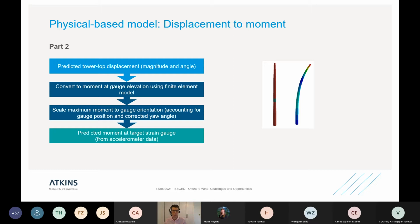So the moment at the gauge elevation needs to be scaled to the correct gauge orientation. And then this gives us a predicted moment time history at our target location from the accelerometer data. So since we're trying to recreate the loads seen by the strain gauges on this turbine, our target locations are the locations of those existing strain gauges.